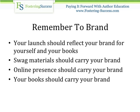When you're launching a book, remember to brand your launch. Your launch should reflect your brand for yourself and your books. Your swag material should carry your brand, your online presence, your website, your social media, and your book should carry your brand.